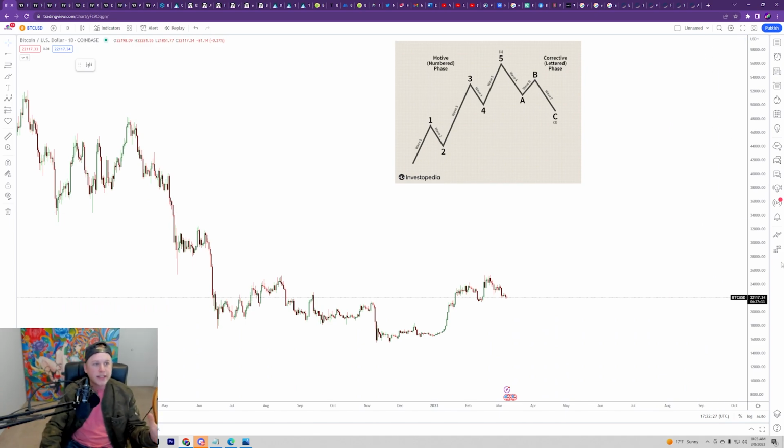Alrighty guys, now here we are to take a look at Bitcoin's price, and I think that this is going to be the easiest way to kind of map out where I think that the markets are going to be headed, how I think the markets are going to accumulate from here, and what to be expected moving forward.